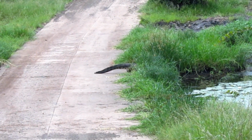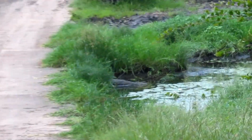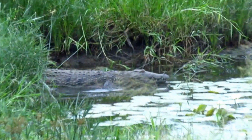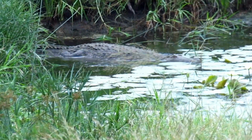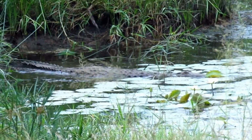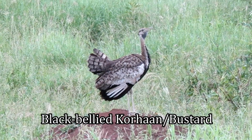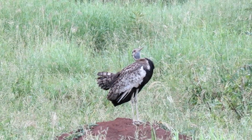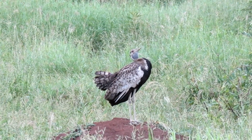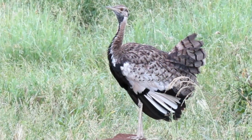And this crocodile was sleeping in the middle of the causeway, but it woke up when we got there, unfortunately, and disappeared into the safety of the water. It's been years since I saw them do their courtship display, so that was a treat.